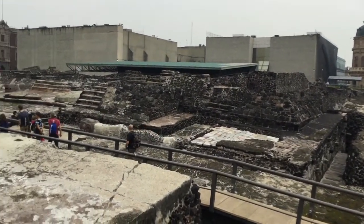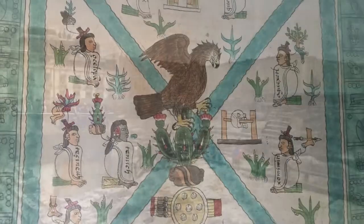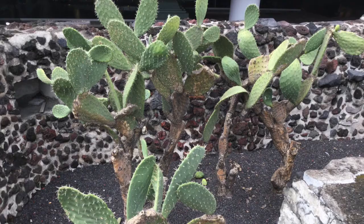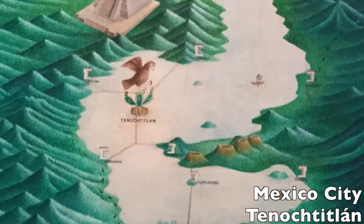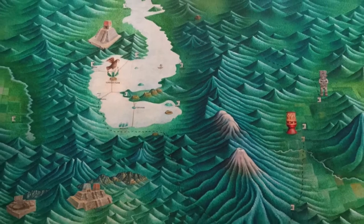According to legend, the wandering Aztecs would know where to build their new city when they saw an eagle perched on a cactus. The image did appear to them, but in an unlikely place, on a tiny island in the middle of Lake Texcoco.